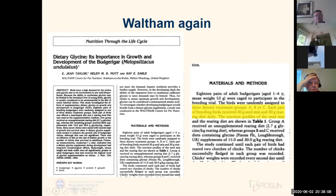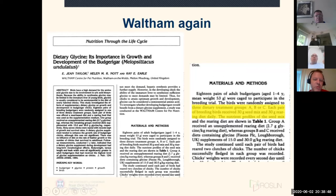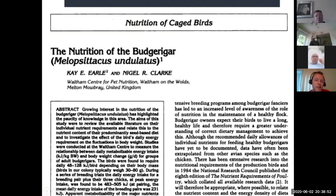Actually, the interesting thing when you're looking back at the Waltham groups is that they had a study looking at birds that were given 30 grams of seed and 30 grams of rearing diet on a daily basis, looking at their voluntary food intake. And comparing those two, we do know on the basis of these Waltham studies that maximum intake of 20 grams, and it's about 25%, was the ballpark of what they had from their studies too. So it's back of a fag packet stuff, but a reasonable ballpark. This was done decades ago, funded by the BS, and nobody ever knew about it.